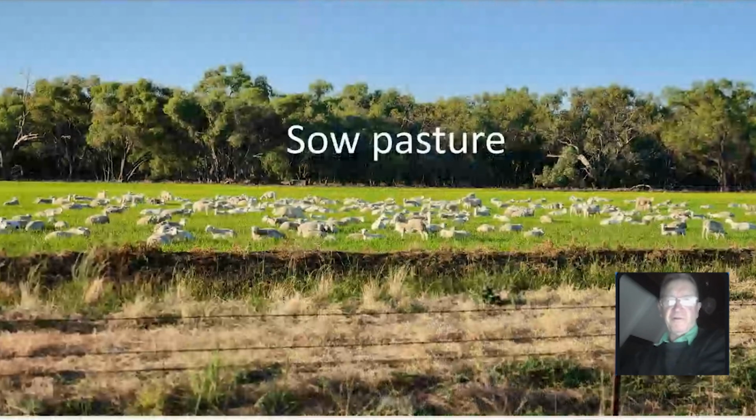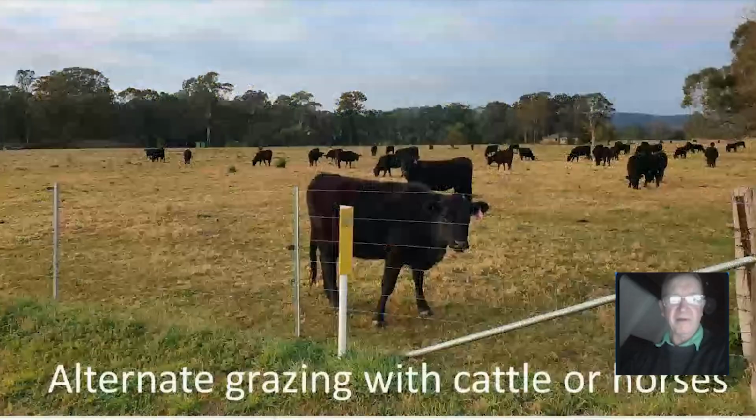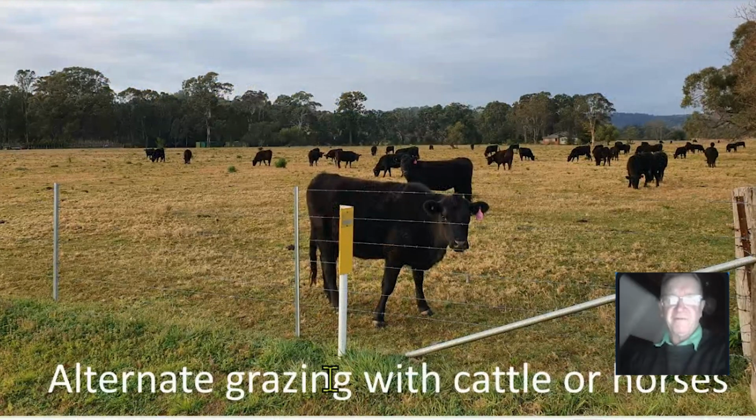Sowing pasture, of course, is a great way of breaking the worm life cycle because there won't be any worms on the new growth. And alternate grazing with cattle or even with horses also is a very effective technique.